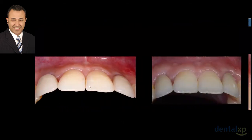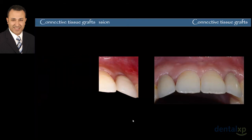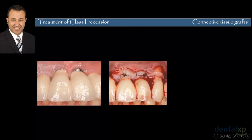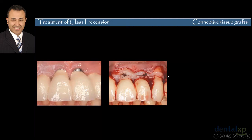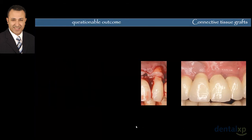Then we can really restore this case with confidence. We move this case from here with thin labial profile to a better labial profile that resists any recession in the future. And that case that I showed you in the beginning, here is what we have done with this case. We just gave this patient with a crown in place a subepithelial connective tissue graft stabilized with resorbable sutures, and we managed to really cover this recession.